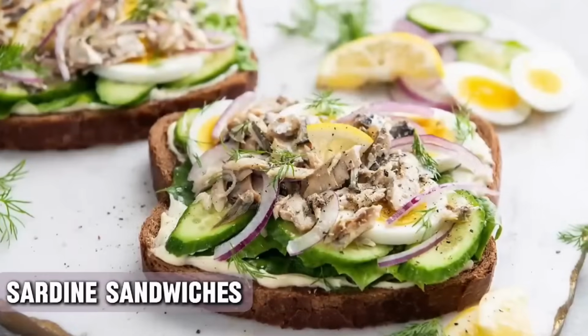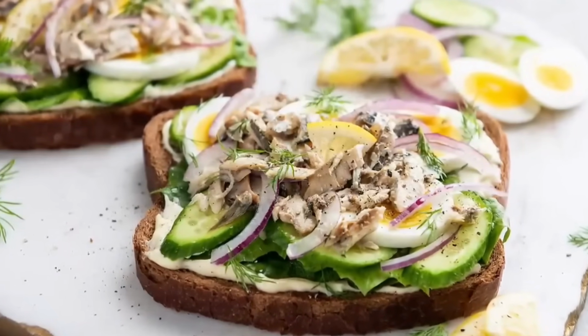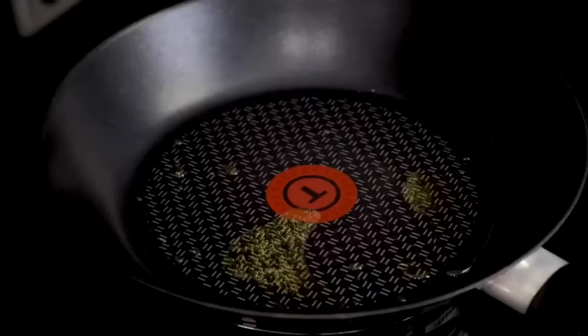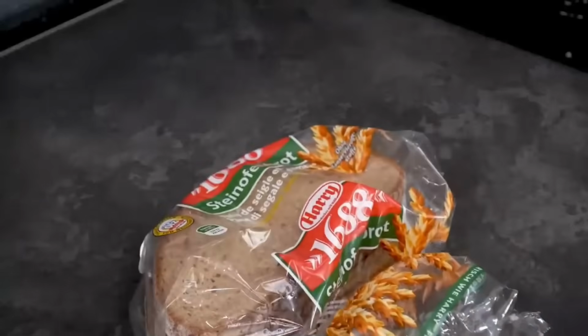Make way for more sandwiches, as sardine sandwiches are next on our list. A fairly easy lunch to cook up, sardine sandwiches used canned sardines that were mashed and mixed with mayonnaise or mustard to create an umami-flavored sandwich spread.